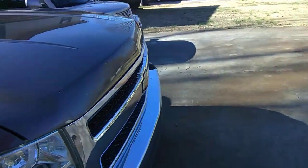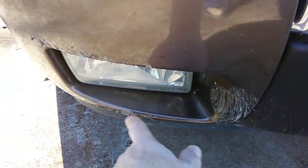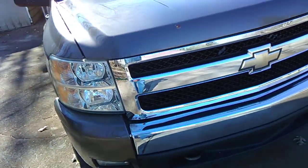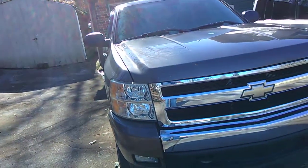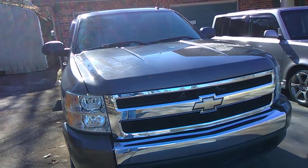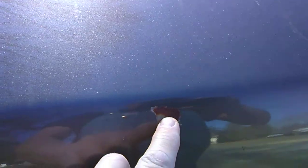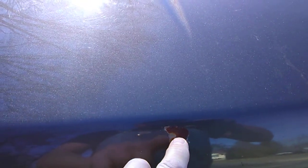Also, it did a little bit of damage right in here. Some scrapes. But I can live with that. I'll clean it up and do the best I can with it. Oh, and it's got a little spot right here where the paint is chipped off or something. I need to get on this pretty quick. I'm not sure what happened. I don't really know the history of this truck.